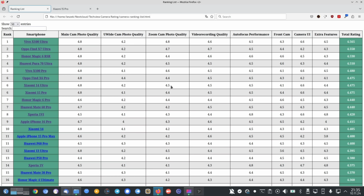I think for now, the Xiaomi 15 Pro as well as the Xiaomi 14's main camera sensor, the Lighthunter 900, are still 4.8 here. But you can write in the comments what you think about this one, if I'm wrong here completely or not.